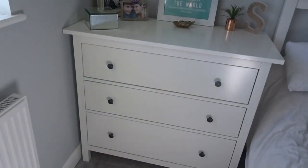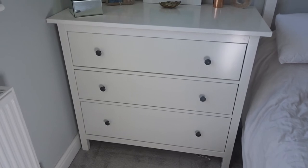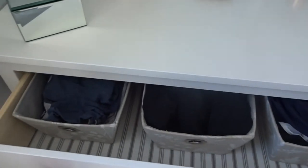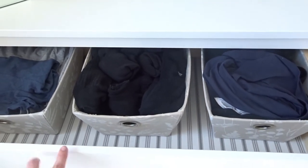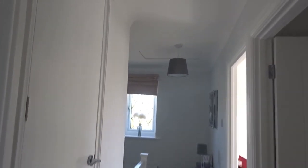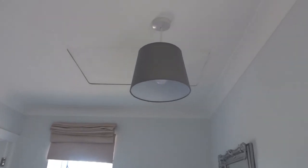So here are the Hemleys drawers that we have set up in our room. They're a lot bigger than I actually thought. They were £100, but they are really deep. I've just organised in the top here. So we've got our underwear and socks. But as you can see, we've managed to put these big baskets in here so you can see how deep they are. And here are the other two lampshades that we set up in our hallway. So it just kind of finishes off the hallway a little bit.